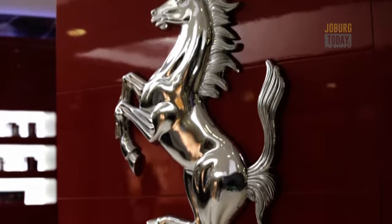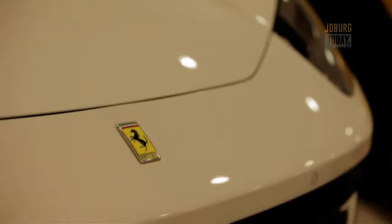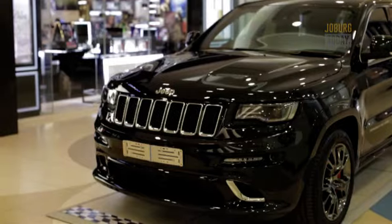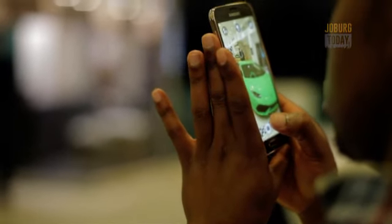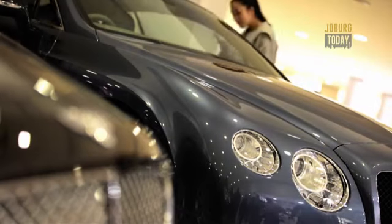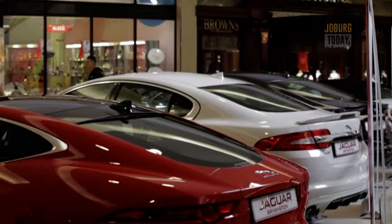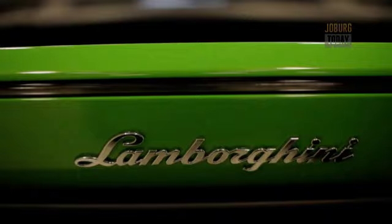The Sandton City Motor Show displayed all the glamorous cars that Joburg has to offer. The Sandton City Motor Show, where the best that Joburg has to offer is on display. They say that diamonds are a girl's best friend, but with the likes of Bentley, Lamborghini and Ferrari, I think a girl can reconsider.